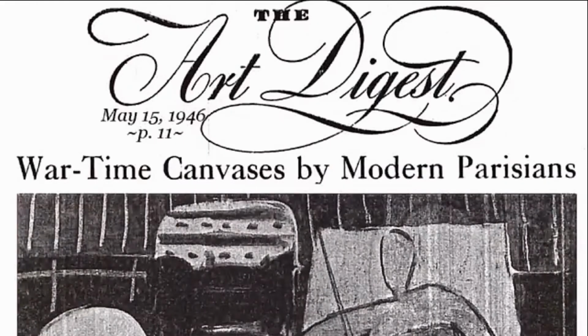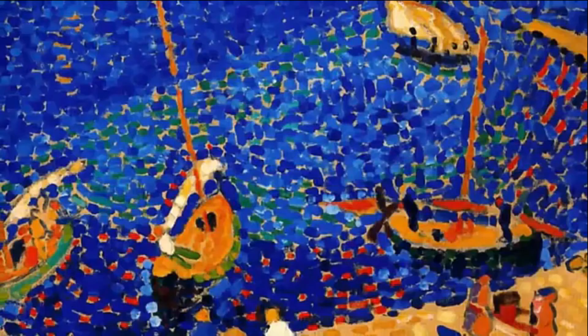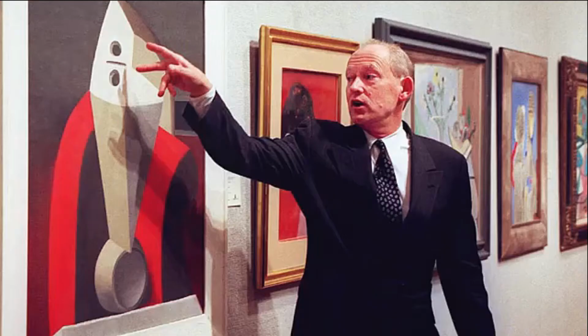The genre got its name when an art critic referred to the style as fauves, French for wild beasts. It was characterized by vivid colors and the use of very basic lines and shapes to depict its subject matter. Fauvism paved the way for new forms of abstraction.